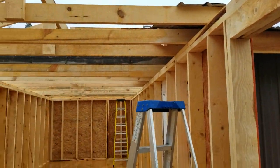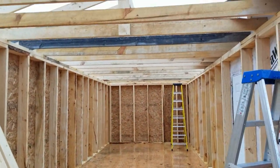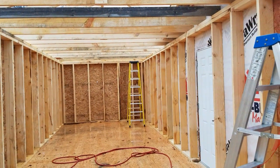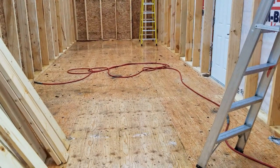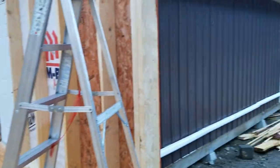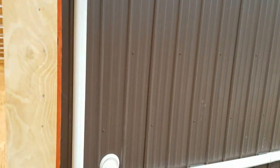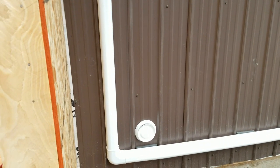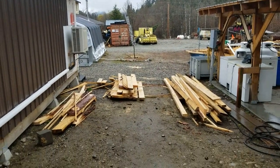It's about 4 days of work and 2 weekends, and we're looking to get the roof on this building probably by next weekend, and then we'll start working on getting this insulated and getting a coat of paint on the floor. We're going to be getting a new AC hooked up to this building. We redid the AC line here for the split heat pump, so now that comes off to the side there, and there's the exhaust.